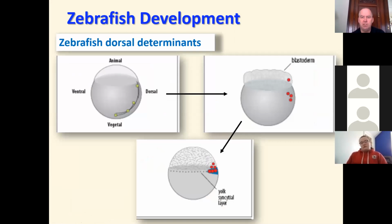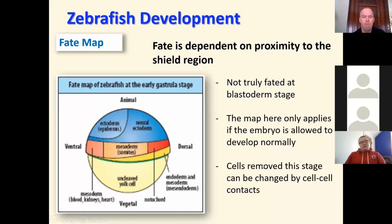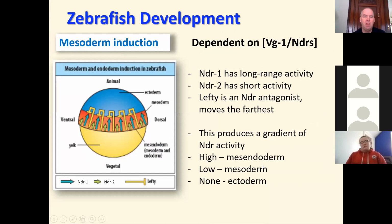And so the shield region is there because of dorsal determinants, again, just like we saw maternally laid dorsal determinants. Difference is it's not affected by where the sperm enters, but for some reason, these dorsal determinants get pushed up to here, and that becomes the dorsal end of the embryo. There's your fate map.